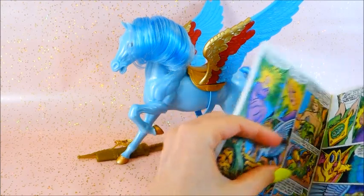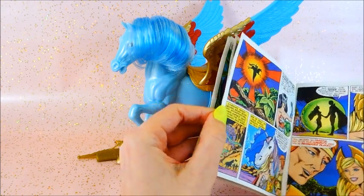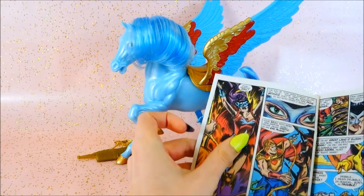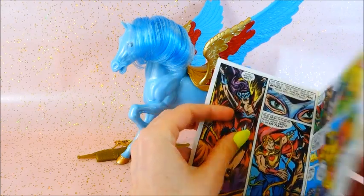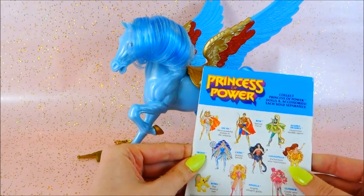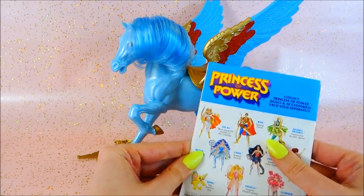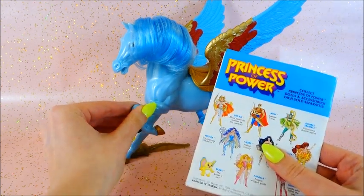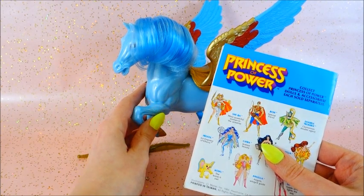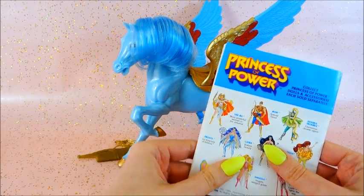But it's a really cool thing to have. There you can see She-Ra, and at the beginning here is Catra, and at the back you can see some of the figures from the first wave. Yeah, that was Bo from the first wave. It was released with this, and probably he was also released together with Arrow. I'm not exactly sure on the releases, like if this also had a separate release, the horse, or not.